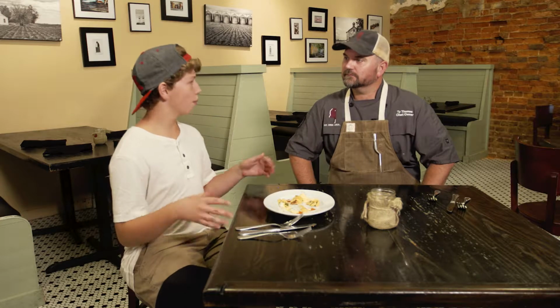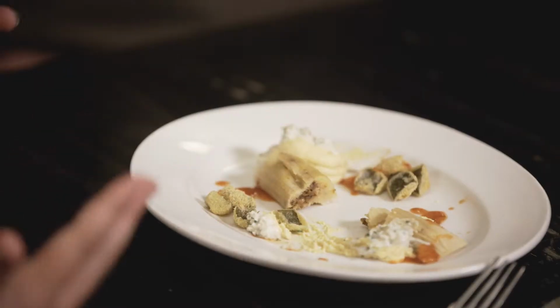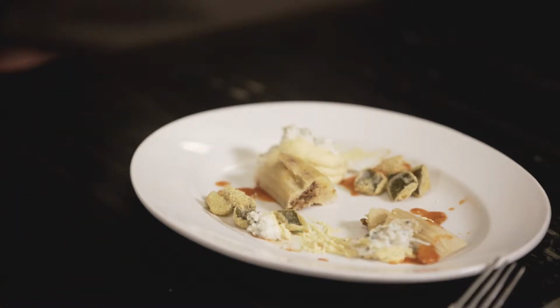So, Chef, if someone at home wanted to make tamales, do you have any tips or tricks they should follow? I would say practice. Practice makes perfect, right? Thanks for having me. Thanks for teaching me all of this, and it's been awesome to be back.